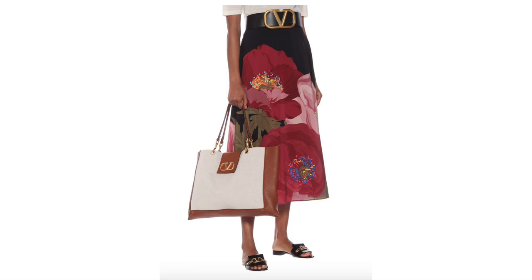I love the fact that it is so large, so it is a proper oversized tote. It is a shoulder bag as well, so hopefully fairly comfortable. And you do have that beautiful pale canvas with the tan leather trim, and you also have their new V logo as well. I think this is so cute.